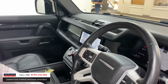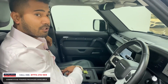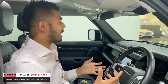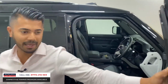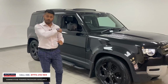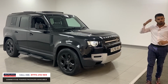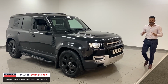Seats are super comfortable. Lots of cubbyhole spaces around the center armrest area. The armrest lifts up, creates you another cubbyhole area there, and then you've got your glasses case holder just there as well. So remember, with 9,000 miles on, a D240 Santorini Black, yes, but it's the extras, it's the upgraded wheels, the leather dash, the full leather interior, heated seats, ventilated seats, memory seats, the black styling pack, the side steps, the 7 seats, it just goes on and on and on. And with 9,000 miles on, it's absolutely immaculate.